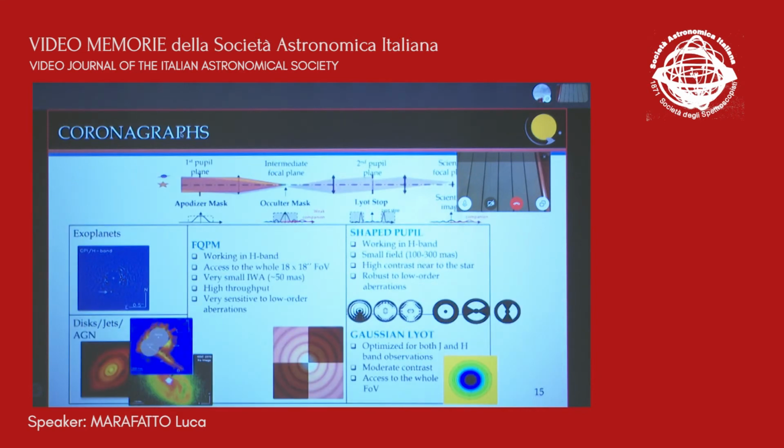So in SHARK-NIR, we have three different types of coronagraph. We have the Gaussian Lyot, which belongs to the class of Lyot coronagraphs. So we have an amplitude mask in the focal plane followed by a circular stop in the subsequent pupil plane.